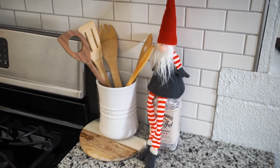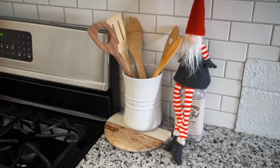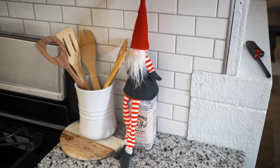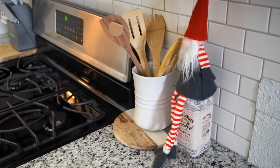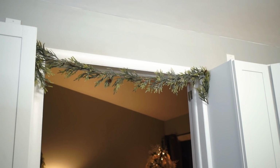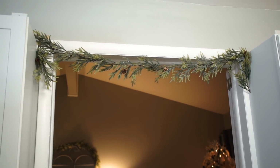I have been seeing gnomes all over the place and I have admired them from afar, but my best friend put that gnome on a bottle of liquor for me for my birthday, so I stole her idea, and he is sitting on top of some Jack Daniel's cider, and he's just really cute and fun, and I love having him in the kitchen.